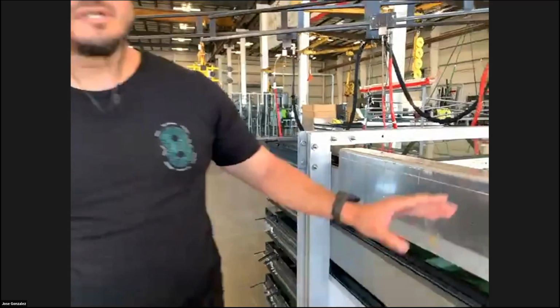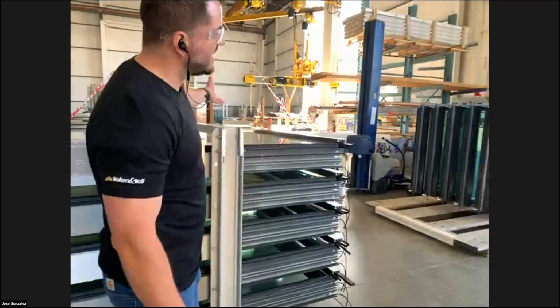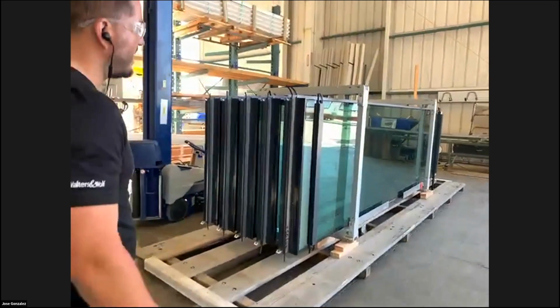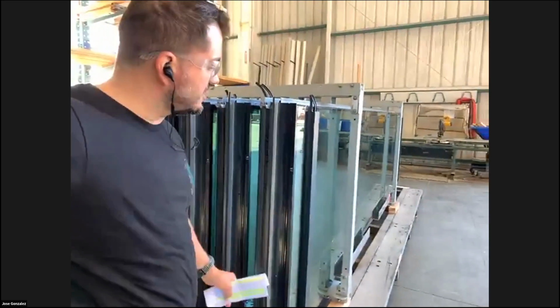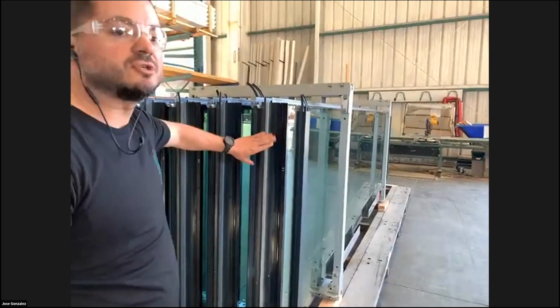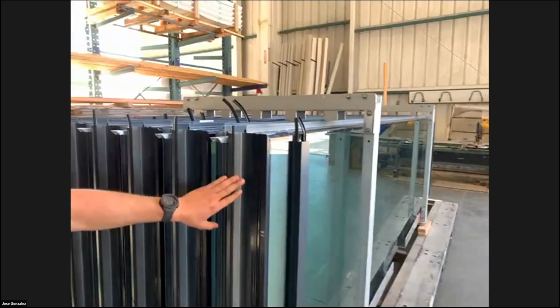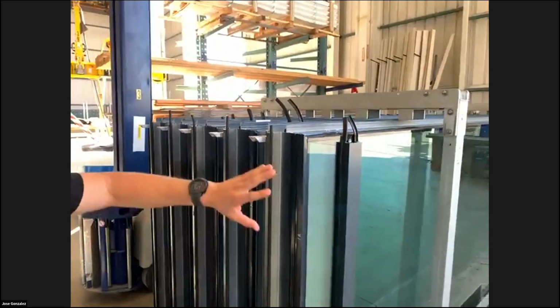And then over towards the other side, once the sealant has cured on our windows, within the next day, we go on edge so we can maximize what goes on our trailer, from 15 units on conventional to 30 units on a truckload. Wow. That is a great improvement, especially at the current times with the cost of material and gas.